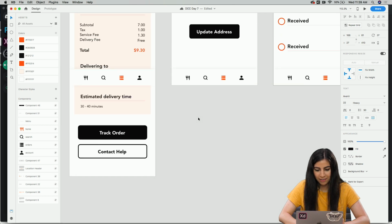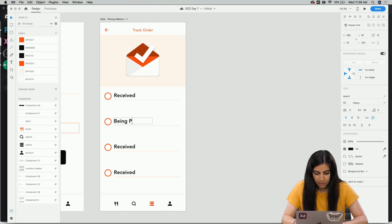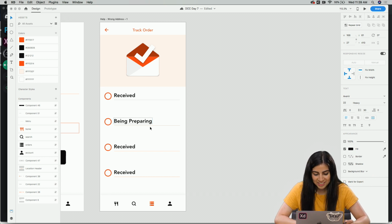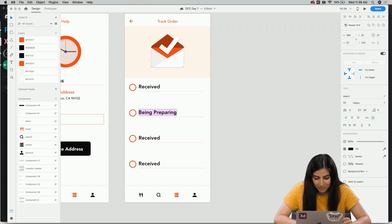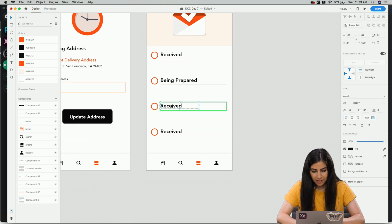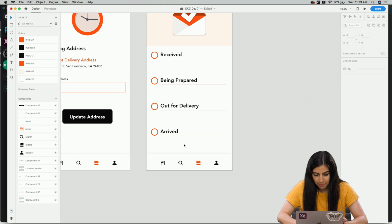Okay, being prepared. So it was kind of hard for me to decide what I wanted to name each section because I wanted to do like preparing order, but then I was using different tenses like received. I don't know if that makes sense to anyone, but oops, and then I spelled this wrong. So yeah, you can have fun with how you want to name your statuses, but we have being prepared, and then out for delivery, and then arrived, which is the final step.